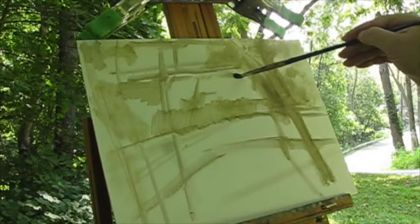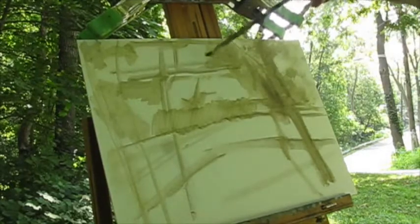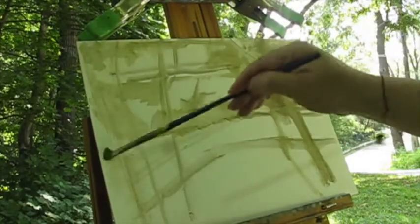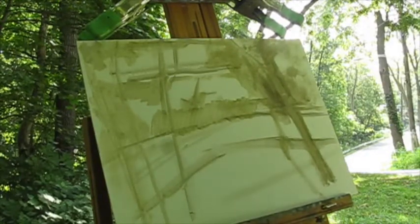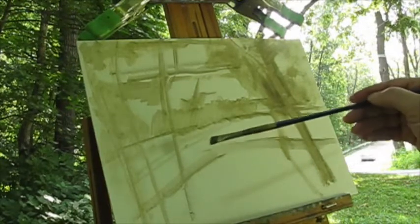Go back and you start making changes, you start making decisions, start thinking. Think before you paint. And again, if you mess something up, it's pretty easy to go back and work over it, work into it, work through it.